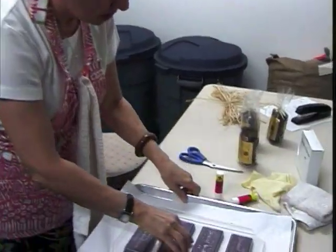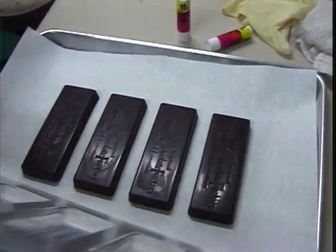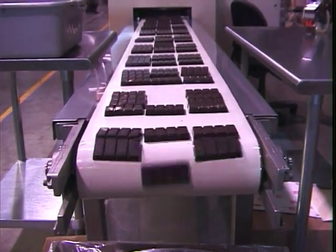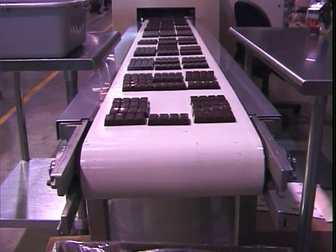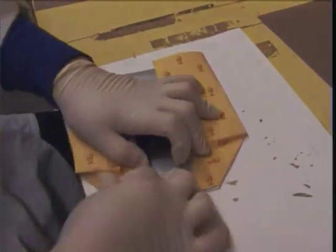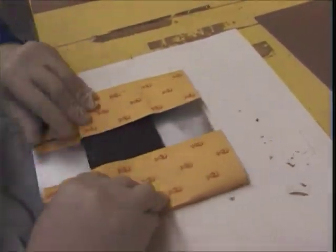Then the molds are turned over, releasing the finished chocolate bars. The bars travel down a conveyor belt where they are inspected and wrapped. In big factories, chocolate bars are wrapped by machine, but some smaller factories still wrap bars by hand.